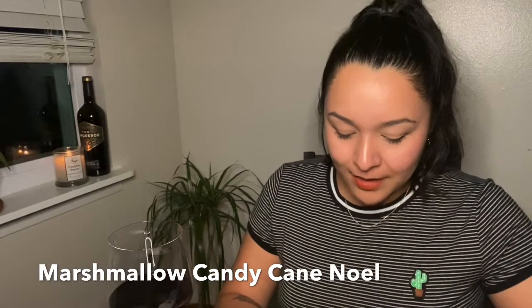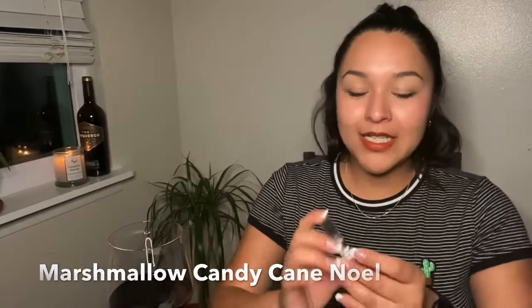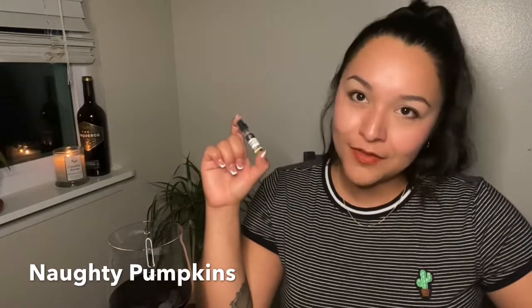But the one that was my favorite, that I didn't upsize and I really wish that I would have, was Naughty Pumpkins. This one is just so good to me personally. This one is a love, and I didn't upsize it, and I should have, and I think I probably will later on. I'll do another order and I'm gonna have to purchase this one in a full size.